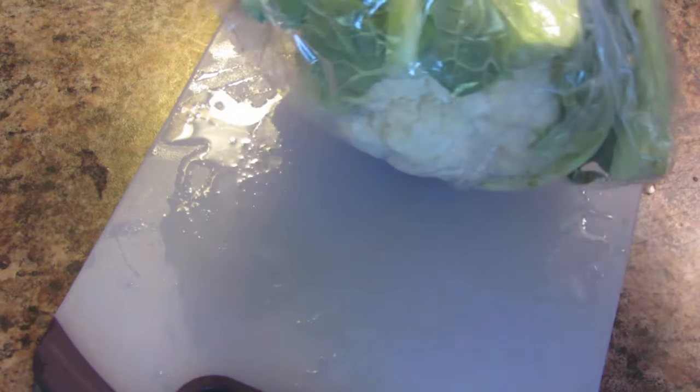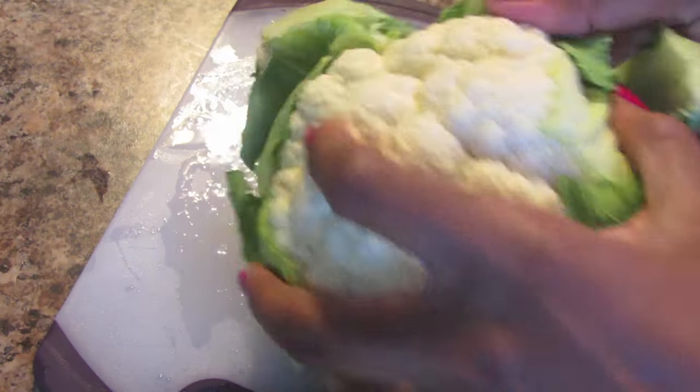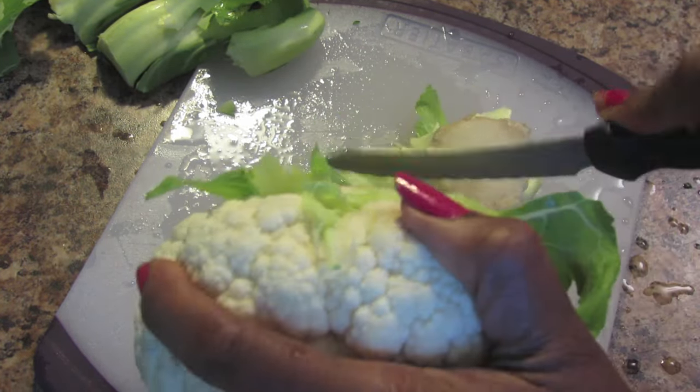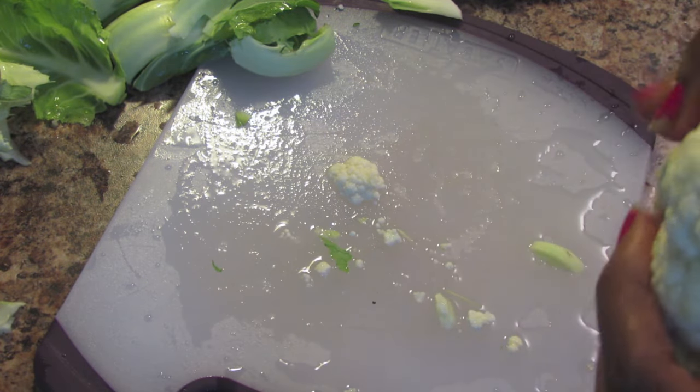The first thing that I'm going to be doing is unpackaging my cauliflower, washing it, and then cutting it. I'm just going to be peeling this off of it first. And then I'm just going to be cutting this off of it. Now the next thing that I'm going to be doing is breaking apart my cauliflower or cutting it.